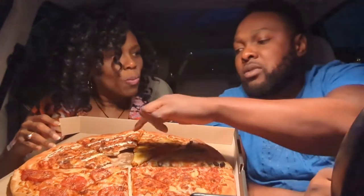Would I actually go get a full pizza of whatever this is called? I think so. I think it's a good testing pizza. It's different. It's a unique one. Yeah. For sure.